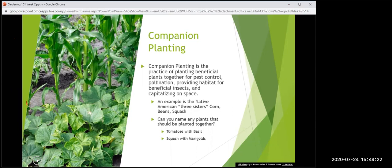There are other things that should be planted together. I'm sure for those of you who've been gardening for a while, you've heard about planting marigolds with your squash or putting basil in with your tomatoes. For my ladies who said they've had issues with hornworms, putting basil in with your tomatoes will keep those hornworms away as well. So if you're having some issues with hornworms, put basil in with the tomatoes.